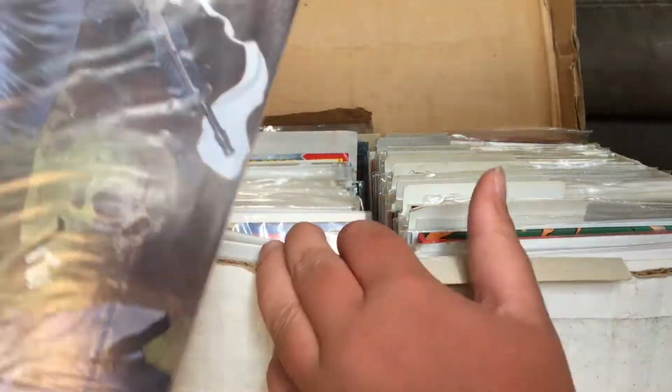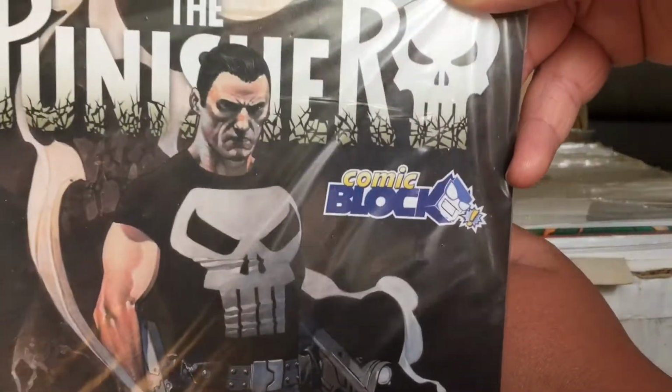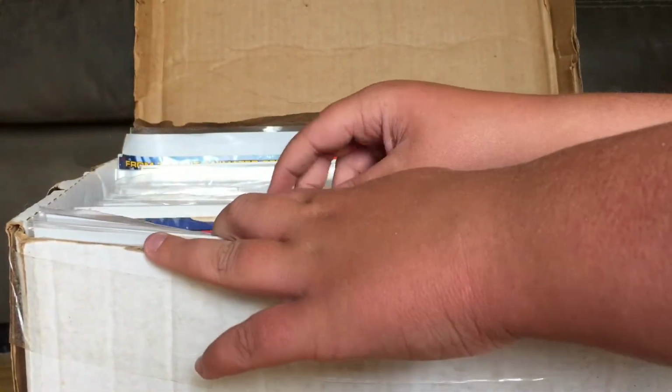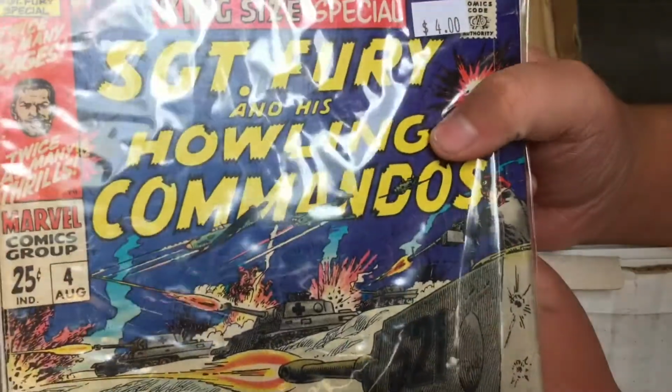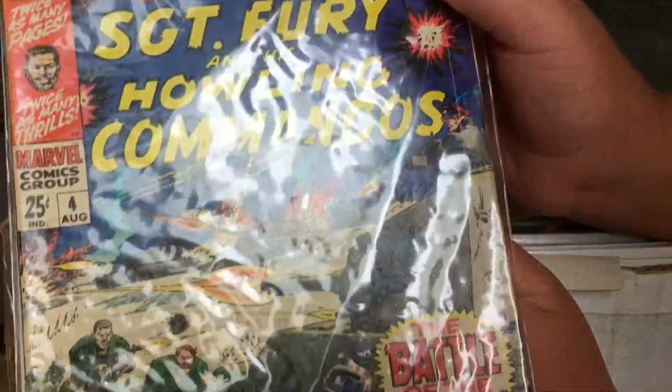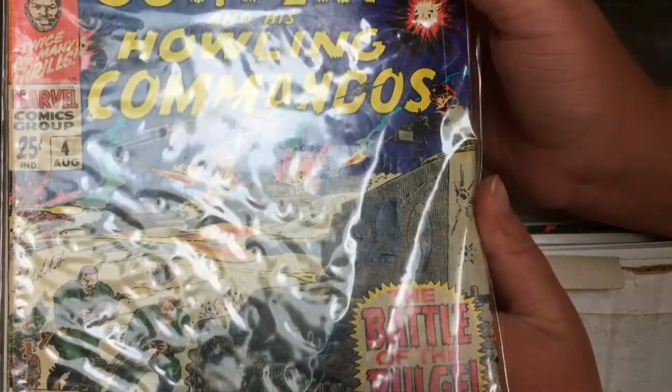My only Punisher comic. The Punisher from Comic Block. Haven't read it, #1. And this is a variant issue. Sergeant Fury #4. This is a king size special, and yeah, pretty cool.